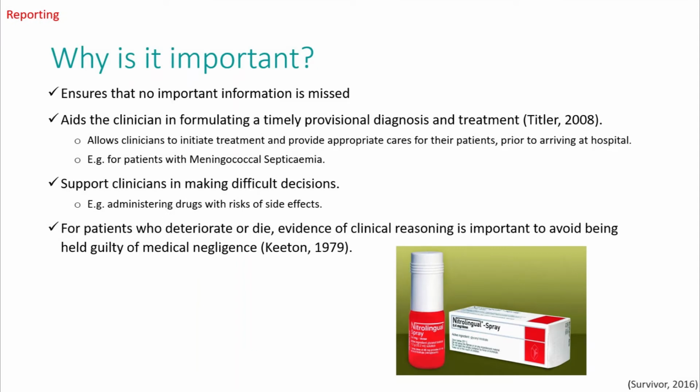So why is this important? Good clinical reasoning and decision making ensures that no important information is missed during assessments. It aids the clinician in formulating a timely provisional diagnosis and treatment. This can allow clinicians to initiate treatment and provide appropriate cares for their patients prior to arriving at hospital.